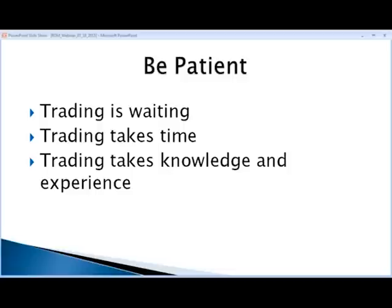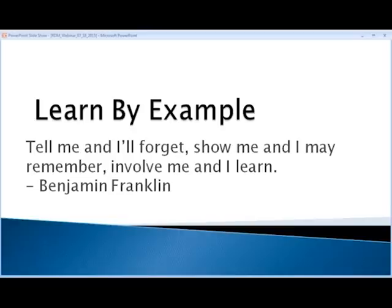Years ago, I would sit in front of my computer and look at the charts and ask myself, now what do I do? So this is really where I come right back to where I started at the beginning of the presentation, back to the basics. Tell me and I forget. Show me and I may remember. Involve me and I will learn.